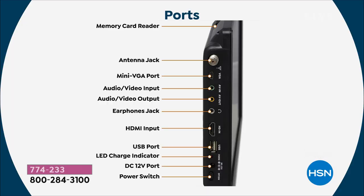When you get this at home, you have all these different options on the side, because if you've used a big screen TV, you're probably thinking, I have all these different ports that I can plug into my big TV. You have all the same ports on the side, if not even more. On the very top, there's an SD memory card reader. So you can take the memory card out of your digital camera, pop it in here, and now you turn it into a photo frame. There's the antenna jack that we're including right on the top with that brand new amplified antenna, doubling the range to make sure you get more channels.